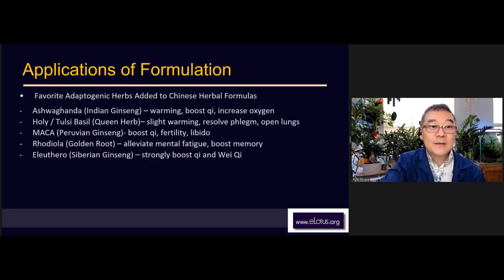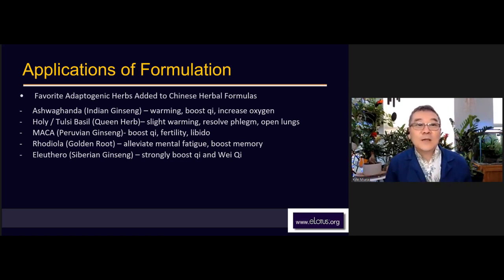Next slide. So there are mainly five adaptogenic herbs that research has found. And these are some of the single adaptogenic herbs that I add to the Evergreen formulas for my patients. And if you study these adaptogenic herbs, it's very interesting that they all grow in very harsh environments, and these herbs have adapted to these extremely harsh environments and survive and thrive.